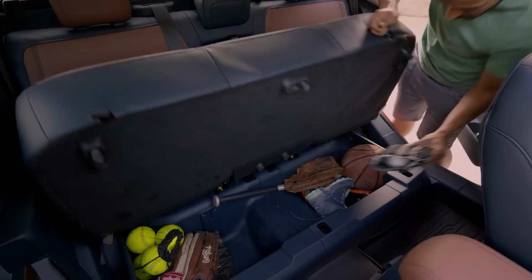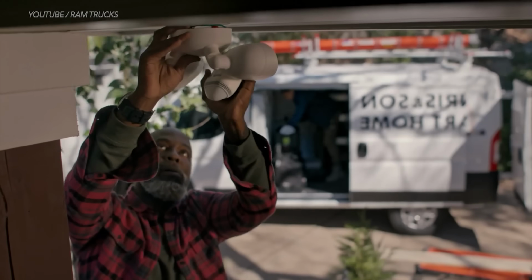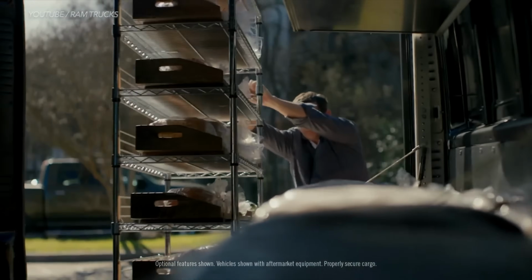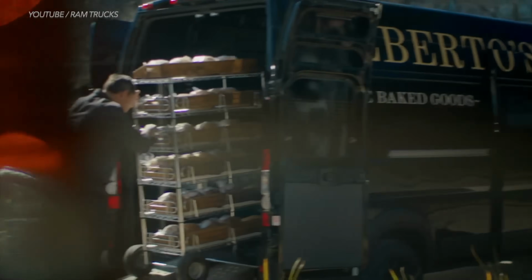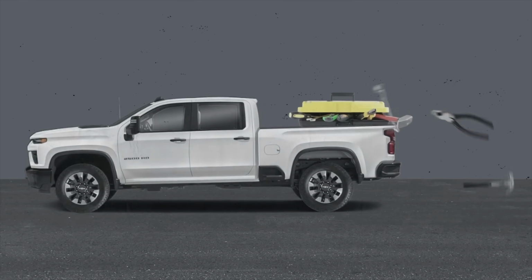Another advantage that cargo vans have over trucks is they enable you to get more organized. You can customize a van by adding shelving or designated areas for different items. An organized van makes it a lot easier and faster to load and unload. On the other hand, pickup trucks aren't designed to help keep you organized. You just place things in the open bed and things can move around while you're driving.